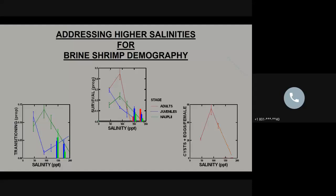So as the salinity goes up, the nauplii don't survive as well. For the juveniles, the dotted line here is what is predicted by the model. And what our new experimental results tell us is that it actually is flattening out for survival of the juveniles. So there's a lower survival of juveniles at high salinities, but it seems to plateau. And we see pretty much the same thing for adult survivorship. It's coming down, but it's plateauing. So the high salinity is really nasty for the nauplii, but not as bad for the juveniles and adults.